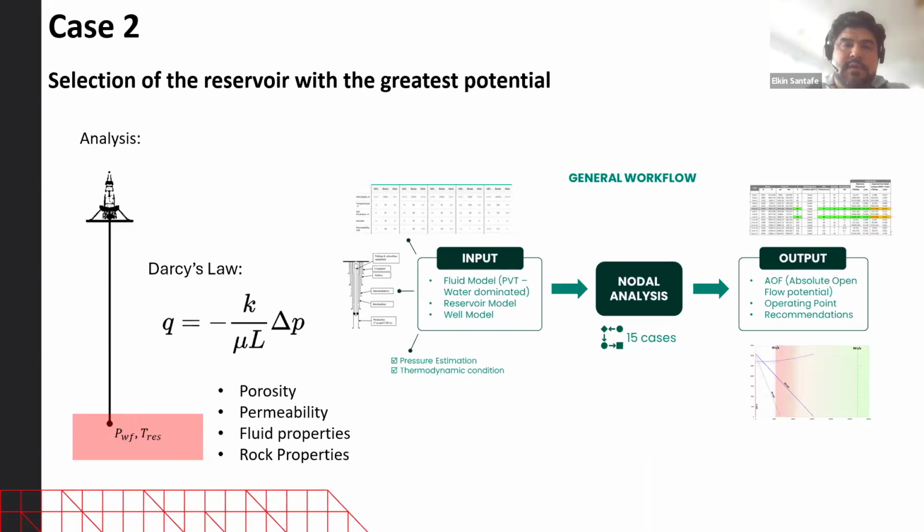Speaking in general terms about the workflow, we use the information for each reservoir, the completion types that were defined for the well, and the pressure and thermodynamic condition information estimated for each case. With all of this information, we are going to perform a classic nodal analysis, generating a number of cases and estimating the AOF point and the operating point for each case, and generating recommendations based on that if we find more than one or two candidates.